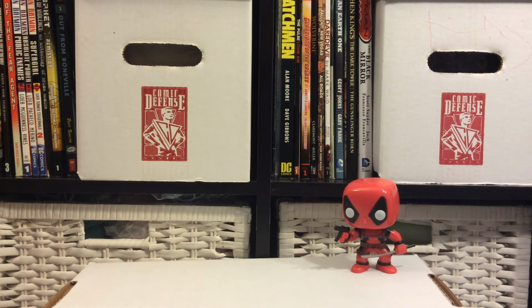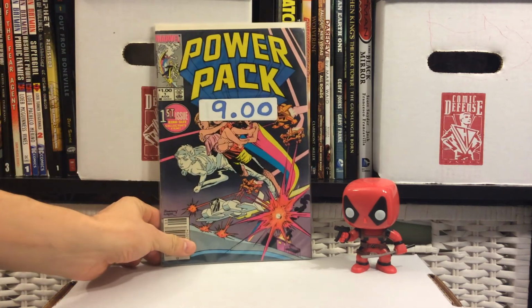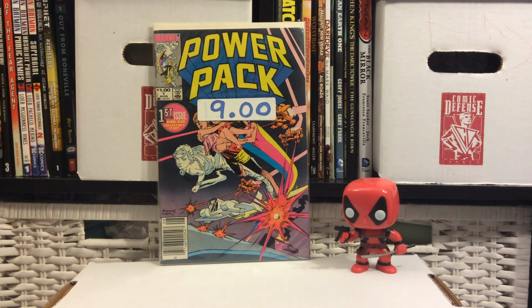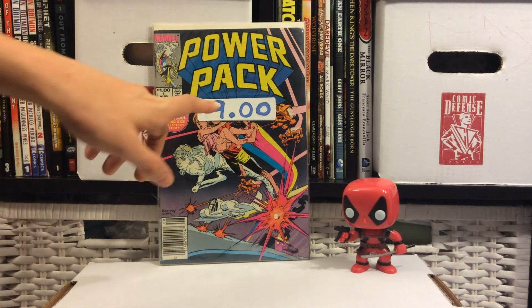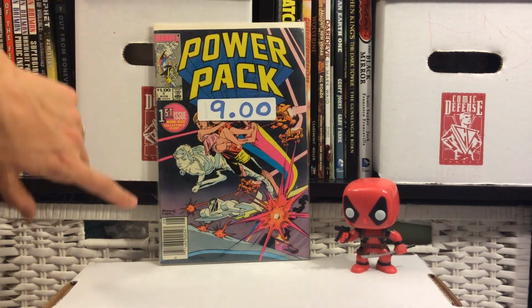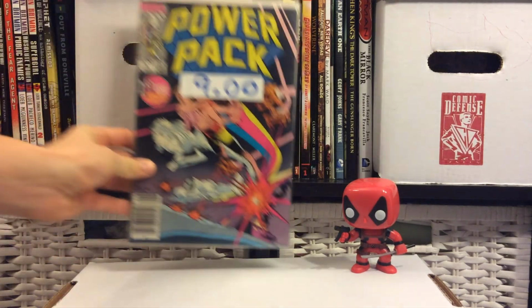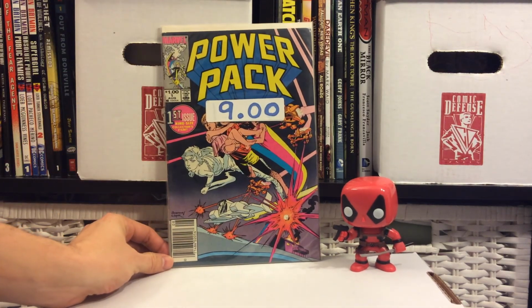And as I do, I bid on one for like 99 cents, and then I found another buy it now for like $2. So I ended up doing the buy it now, and then I won the one I bid on too, a few days later. So this one is okay. It was not $9. I don't know who had it at that. It's got some more wear. It's a little bit worse than the other one, but it's another Power Pack #1. So I've done this a couple times where I'm into a book and I end up winning two of them.